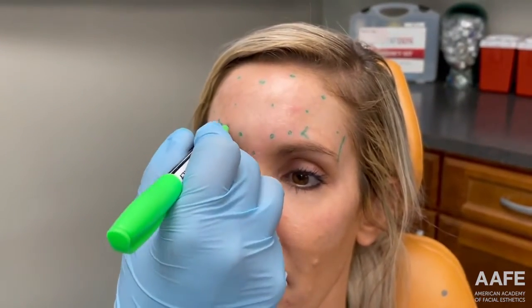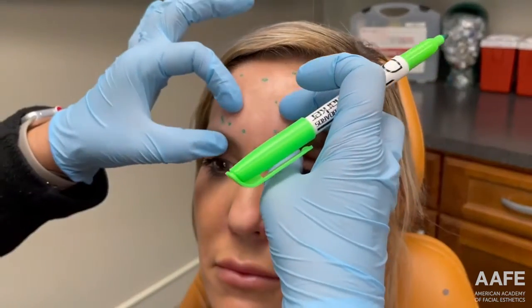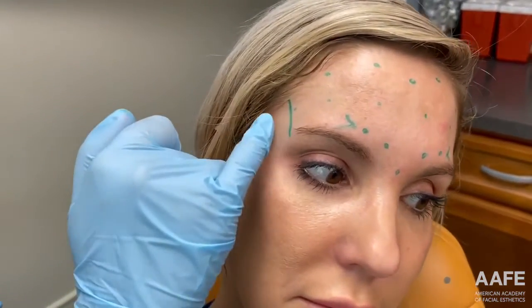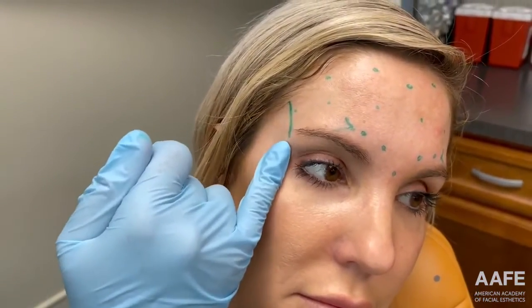And then I'm just sort of spacing my injections evenly throughout those corrugators, which are here. Okay, now we're gonna mark her crow's feet. Just turn this way for me. You can see she has a couple of vessels here. We will do our best to try and avoid those. This is a pretty vascular area.